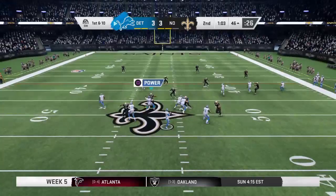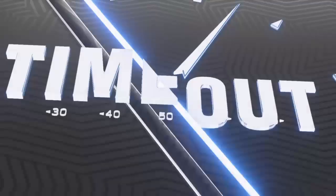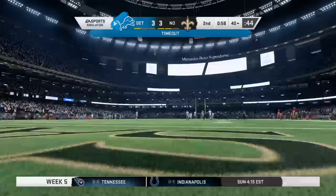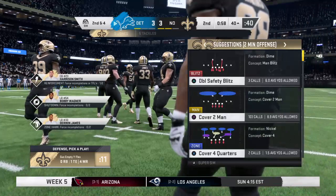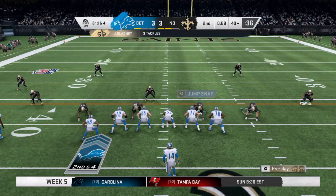Dalton now to pass. Throw left side, complete. That's Ingram. The Lions now going to use the second of their timeouts as the stoppage will come with a little under a minute to go in this first half. 6 yards was the pickup on the last completion, so here's second and 4.